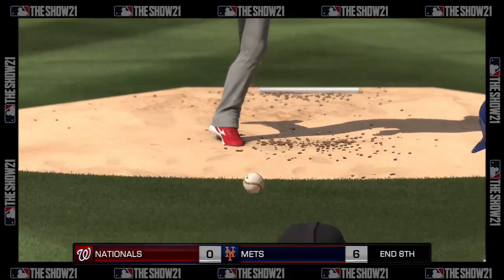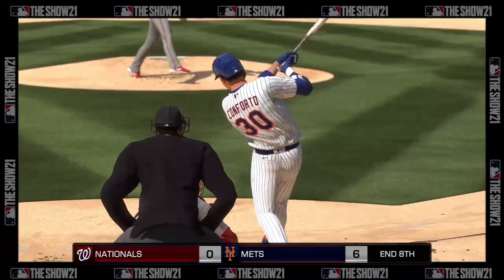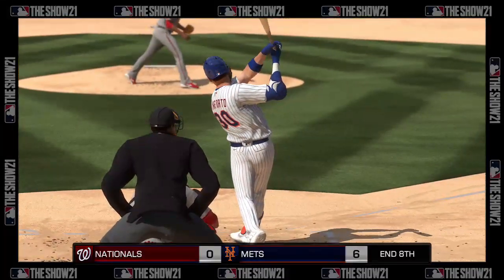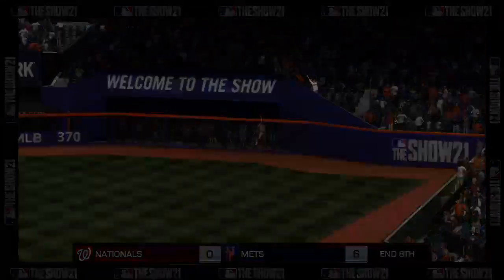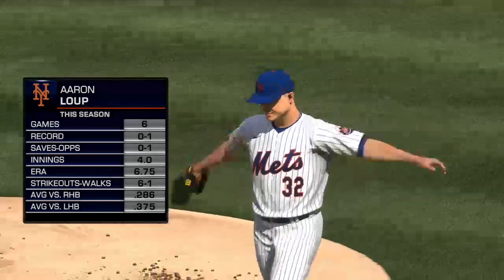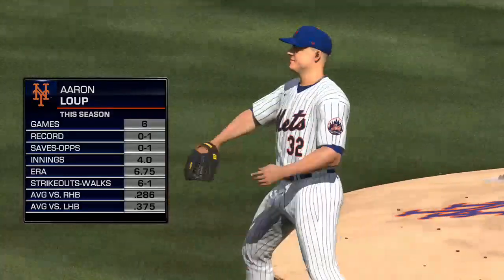But add on one more as the solo shot stretches their lead even further. Last chance coming up here for the Nationals. It's the Mets 6 and the Nationals nothing. Aaron Loup comes on from the pen, hoping to finish this one off here in the top of the 9th.